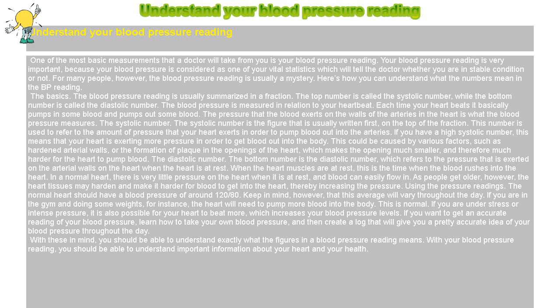The systolic number. The systolic number is the figure that is usually written first, on the top of the fraction. This number is used to refer to the amount of pressure that your heart exerts in order to pump blood out into the arteries.